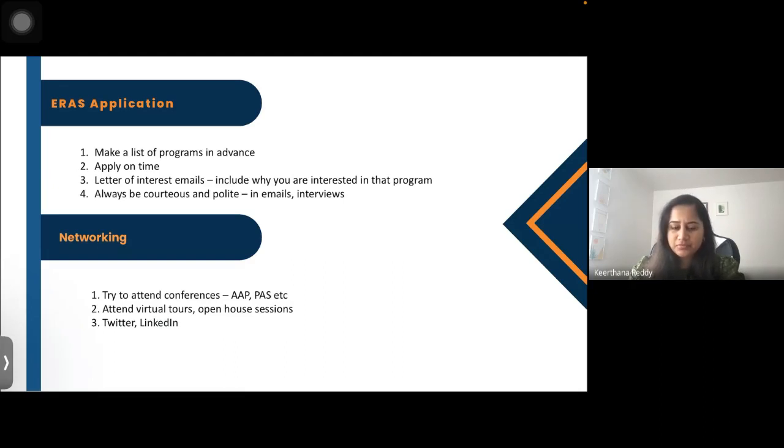And when you do so, include why you're interested in that program. So research the program and write at least 2 or 3 points. For example, the curriculum, or the mock code curriculum, or that the didactic curriculum is really good, or that they have all the subspecialties in the hospital, something that you're interested in. Just include a few points on why you're interested in that program and that place. Why do you want to move there? If you have any connections or family or ties, include all of those things in the letter of interest emails, because they do remember.